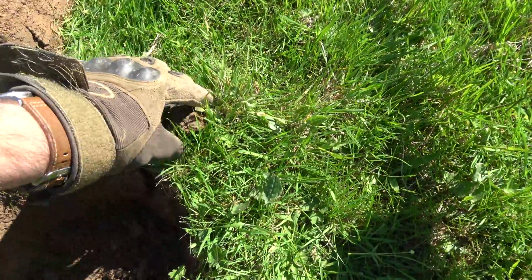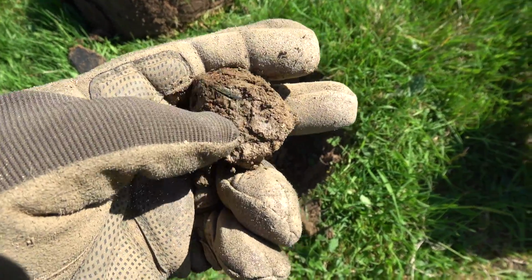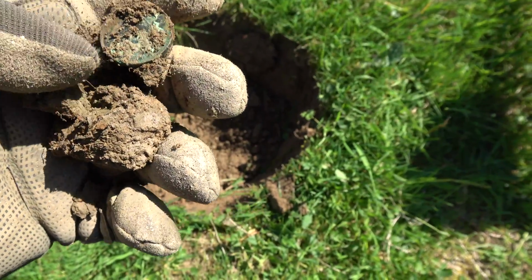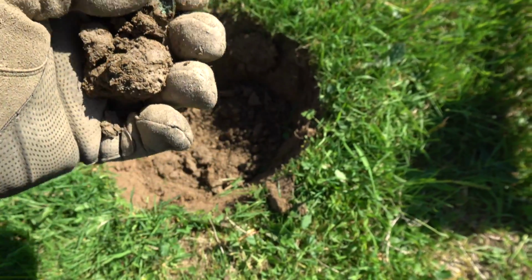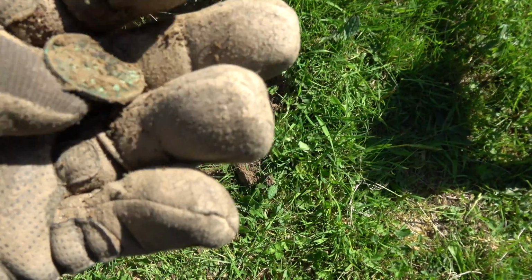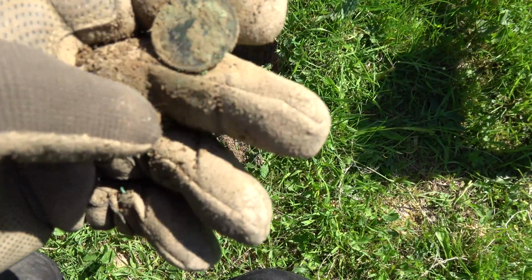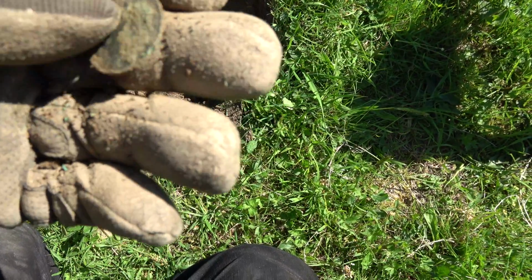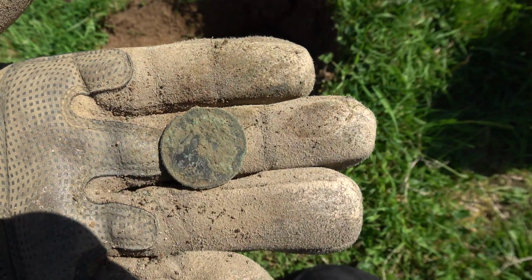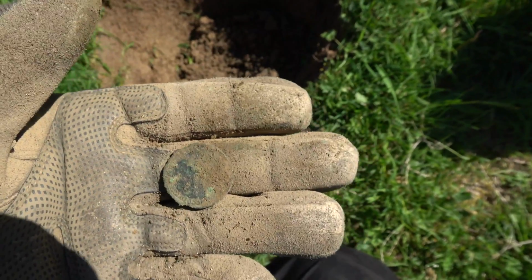Right, just out of there we've got a little ball of dirt. Looks like we could have a coin at last. Let's have a look. I'm not sure. It's definitely a coin. It's about halfpenny size. See if I can get a date. Right, it looks to be around 1927. So I should imagine that's a George V. I'll give that a clean up a bit later and hopefully we can get something off it. Right, let's keep going.